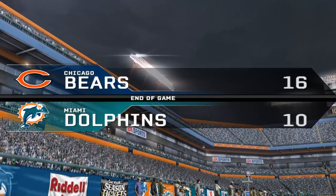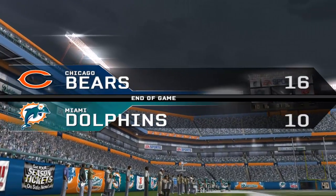Fairly low-scoring game with less than a touchdown separating these two very well-coached teams.